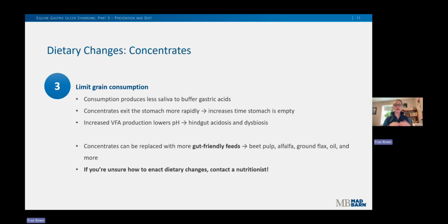Thirdly, the increased production of volatile fatty acids, or VFAs, lowers the pH in the stomach. What happens here is volatile fatty acids are produced from bacterial fermentation of feedstuffs. Usually we're talking about this occurring in the hindgut.